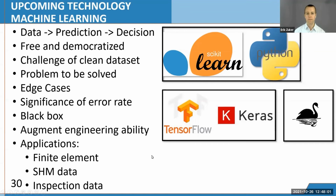One would be finite elements. We talked before about utilizing SHM data to better hone boundary conditions and properties of the model. We can similarly use machine learning in the future to better hone those characteristics and to match actual data. We can use it with structural health monitoring data, not only to assess validity of what we're finding, but also to look at predictive thresholds, which we'll talk about shortly. And there's also the use of machine learning on inspection data to help us better understand deterioration over time, as well as to make our inspectors in the field better.